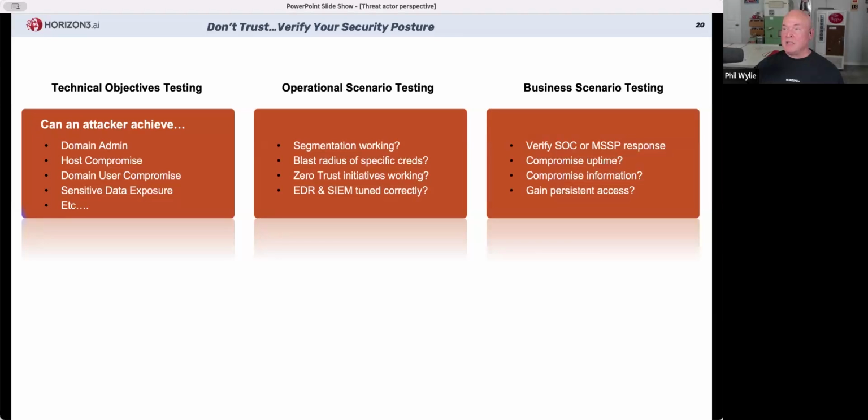So back to testing those controls as mentioned earlier, testing your segmentation within Node Zero. You can do your segmentation testing. You can deploy Node Zero into your different network segments to make sure that you're not able to get into those card data environments or your OT environments. And then business scenario testing: verifying SOC and MSP response, compromise uptime, compromise information, and gaining persistent access.